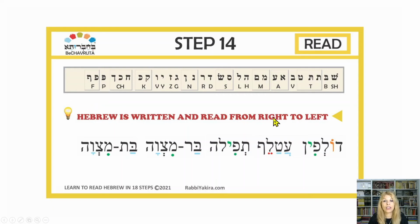Hebrew is read from right to left, so we're going to start with the word on our right-hand side. Okay, so dalet and O vowel, do, but then I have the stop sign. When you have the shva, the two black dots, it's going to close the syllable. So it's going to be dol. Dol, and then I'm going to move on to the next syllable. Dol, fin. We have the new letter, the fei. Dol, fin, dolphin.